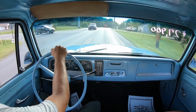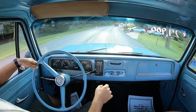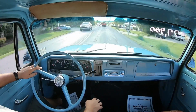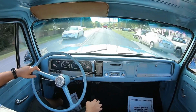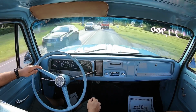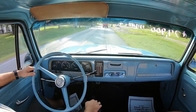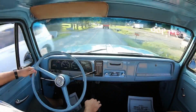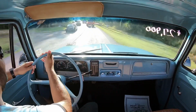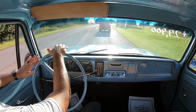This could be a cruiser, or you could go out and impress people with the speed too. I mean, it's the best of both worlds, especially having a truck. It's a fast truck. Suspension on this thing is nice and smooth.